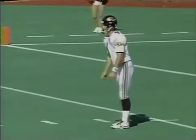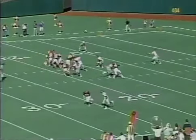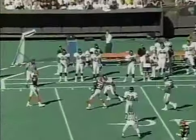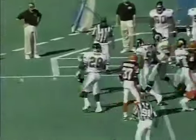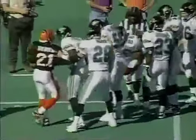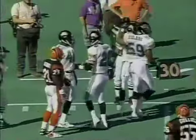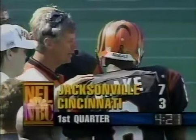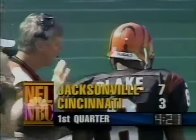Brian Barker, a real solid punter, had a big opening day kicking the ball. He's kicking to a dangerous man, Carl Perkins of the Bengals. Short punt. It takes a Jaguar roll and comes inside the 35 and down to the 30-yard line. Maybe to the 29. So the Jaguars got a good roll, and the Bengals trailing 7-3 go on offense as the NFL on NBC continues.